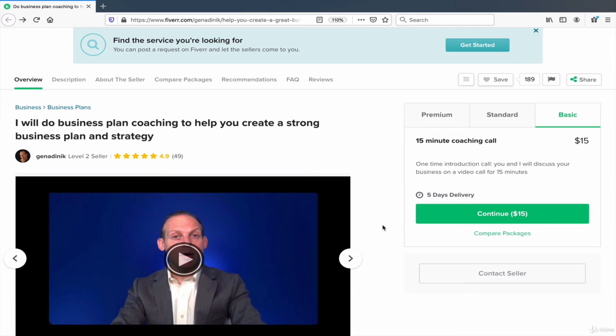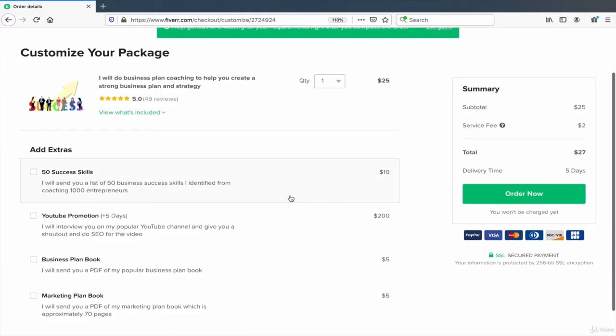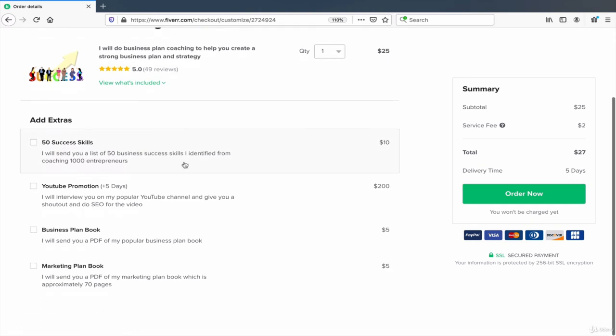Now, if you have maxed out your gigs and people are buying your gigs, the more common strategy today is to sell your PDFs as gig extras. So let me show you how that appears. When you're on a gig page and a potential buyer says continue, let's say standard or whatever, $15, it doesn't matter, before they buy, Fiverr offers them to customize the package, and you can add gig extras. In the gig extras, let's take a look at what I do to boost this.